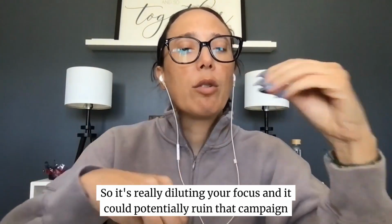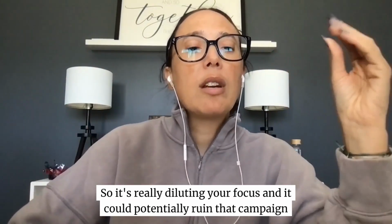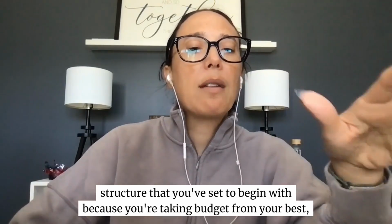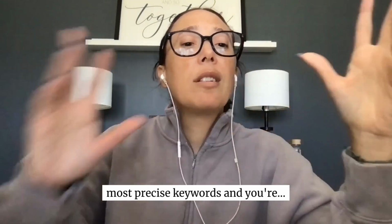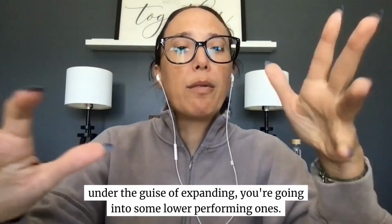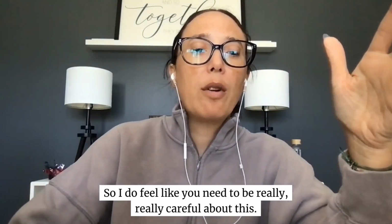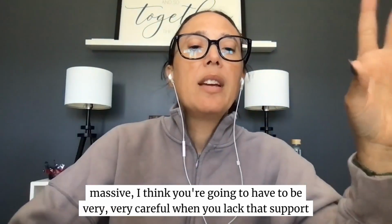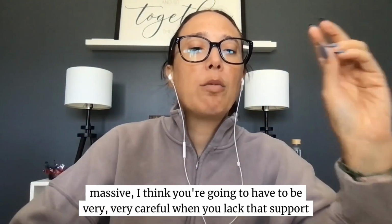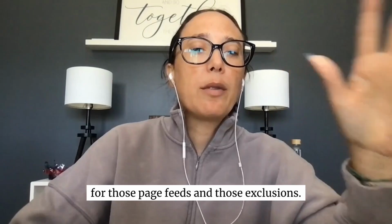So it's really diluting your focus, and it could potentially ruin the campaign structure that you've set to begin with, because you're taking budget from your best, most precise keywords, and under the guise of expanding, you're going into some lower performing ones. So I do feel like you need to be really, really careful about this. And when you're looking at large e-commerce, because the sites are just absolutely massive, you're going to have to be very, very careful when you lack that support for those page feeds and those exclusions.